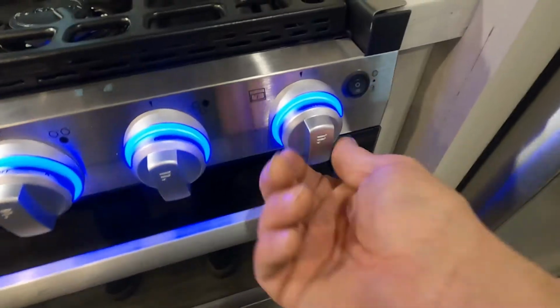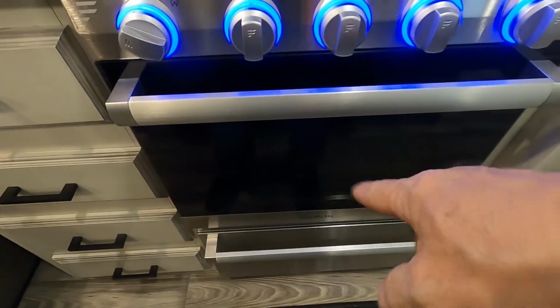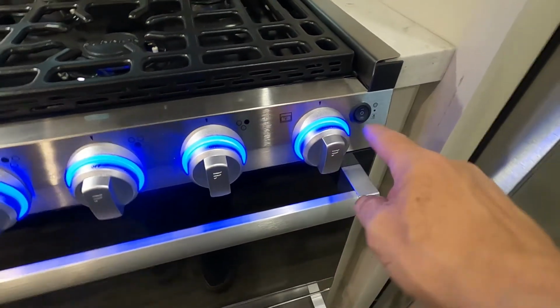Same thing on your oven. Turn that to light, hit your spark, that will light it, no need for a pilot light anymore, and then turn it to the desired temperature. Rock this panel light down and it becomes an oven light.